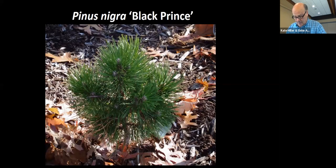My favorite Pinus nigra dwarf cultivar is Black Prince. It's been in the garden since 2009. This plant has grown no more than 1 inch a year. With its thick, long green needles, it has a very stout appearance despite its size.